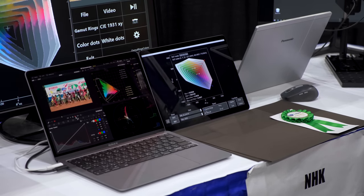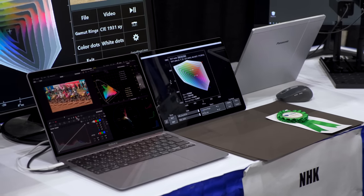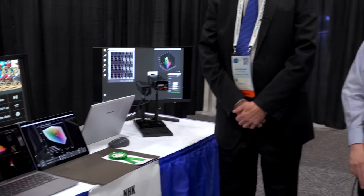It's a fantastic demo, and congratulations, Dr. Masaoka, on being honored by the iZone committee and for bringing this great prototype system to SID this year.